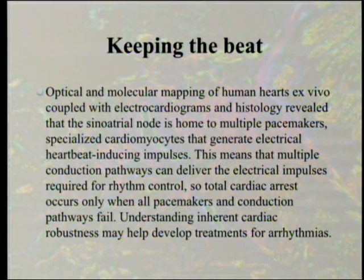There are actually two things. One of them is multiple pacemakers, and the second one is multiple pathways. And they're independent of each other, which means redundancy in two different directions. "This means that multiple conduction pathways can deliver the electrical impulses required for rhythm control, so that total cardiac arrest occurs only when all pacemakers and conduction pathways fail." Or actually, to be precise, all pacemakers or conduction pathways fail.